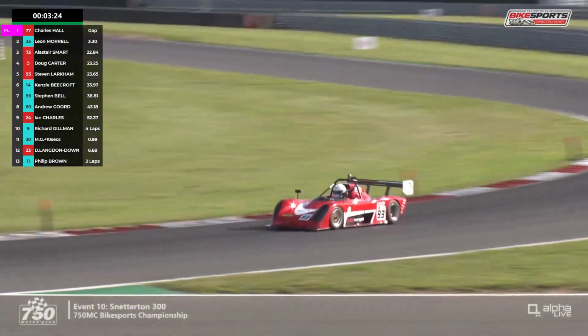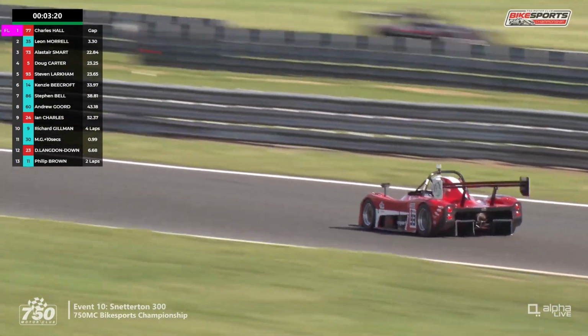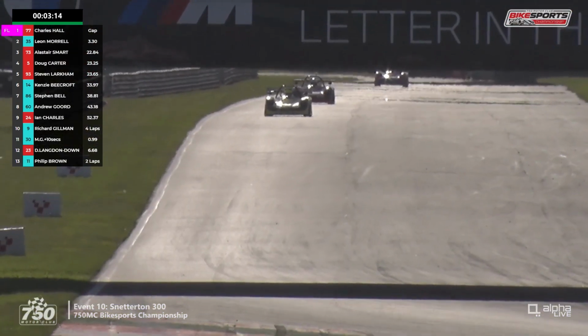And a big moment for Larkham. We're getting towards curfew here at Snetterton. I think we'll be okay with one further race. That was a big moment here for Steve Larkham. It was, and it's lost him quite a bit of time as a result of that.